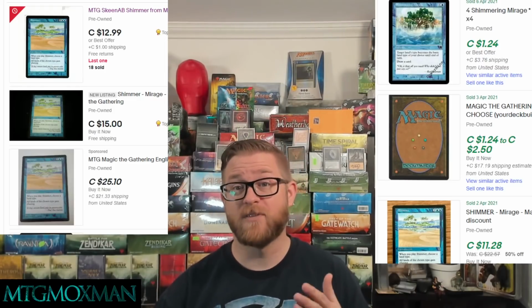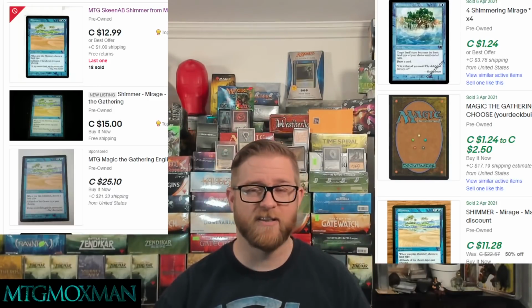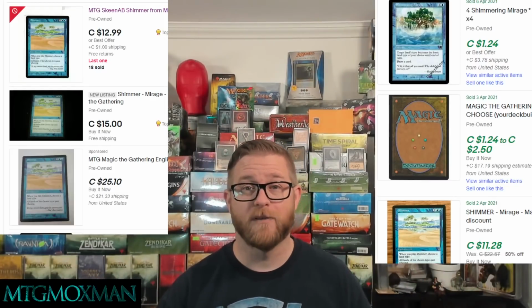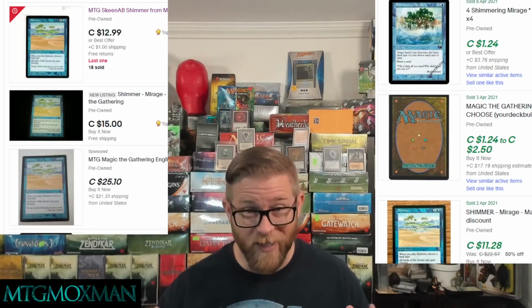And what this card does, when it comes into play, you choose an opponent's land type. So you can say they have swamps, you can say swamps. And all their swamps phase out. So they phase every other turn. That means they only get their lands every other turn, which is hilarious.